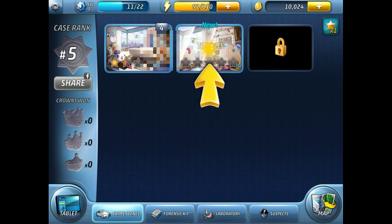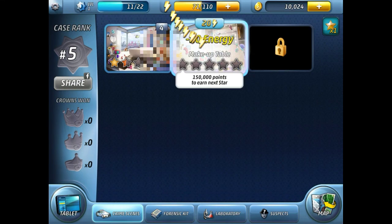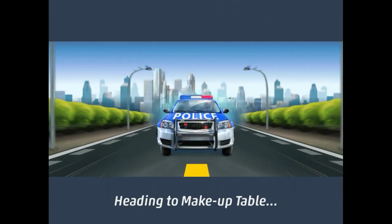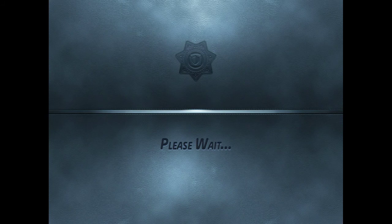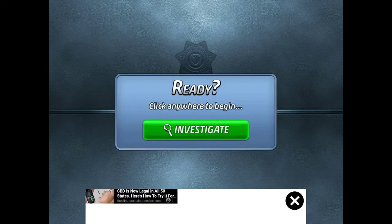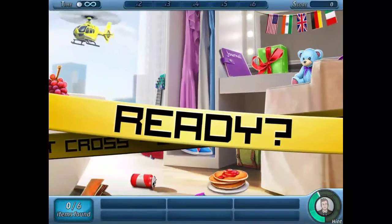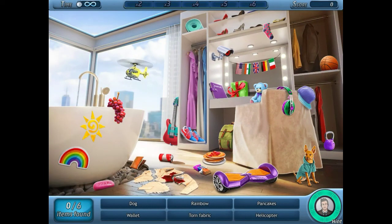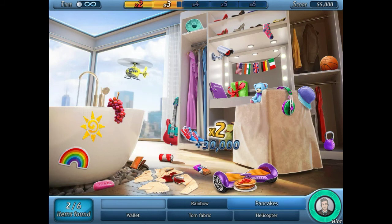So the killer wears a tie. Okay. It's only going arrows. You go one arrow right there, an arrow right there, heading to the makeup table. More like heading to the house, not specifically the makeup table. Okay, so we gotta find the doll. That was not the same doll. We didn't see no doll. Oh, pancakes. No, damn it, you made me hungry.